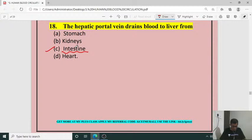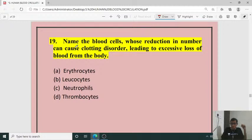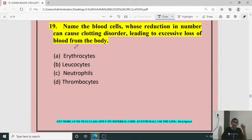Thanks for your compliments. Shishika, yes, for the previous question D is the right answer. For the 18th question the right answer is C, intestine, because the intestine is rich with nutrients. Okay, then name the blood cells whose reduction in number can cause a clotting disorder leading to excessive loss of blood from the body.